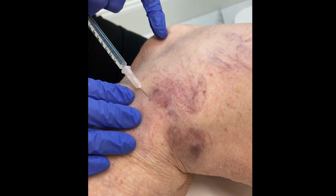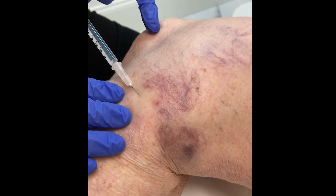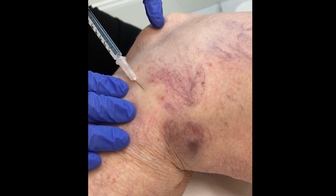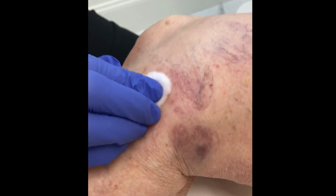And as you can see here in our video, we're doing the injectables here, and you can see the vessel disappear. Now, it does fill back up with blood, but over the period of the next 4 to 6 weeks, that will start to dissolve and go away.